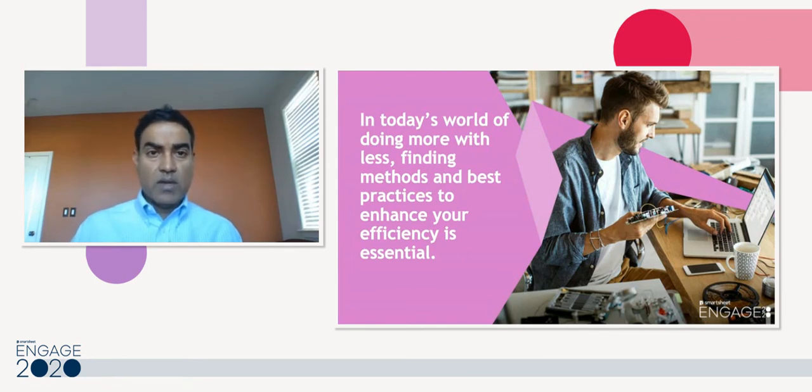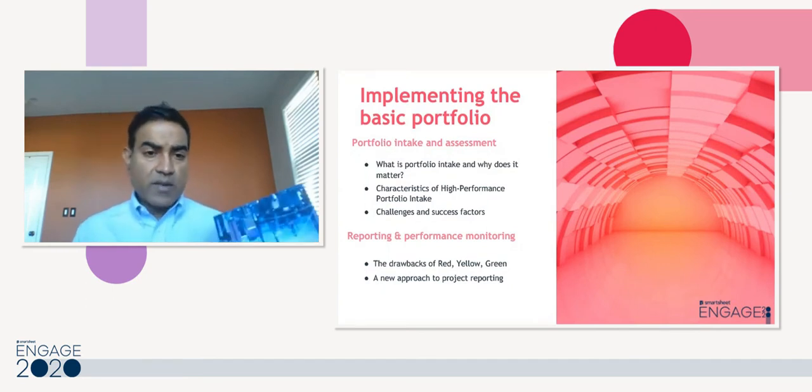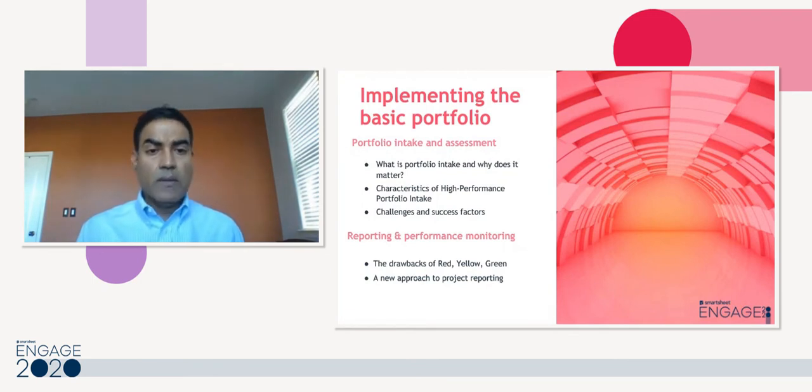So moving to the next slide, let's talk about implementing the basic portfolio. There are a set of characteristics, building blocks, if you will, small in number, but very vital to the basic portfolio. If you're successful in implementing these components, you can rest assured that your portfolio will succeed. So let's look at what these components are. The first component of a basic portfolio is going to be portfolio intake and assessment.